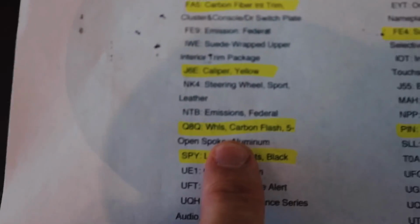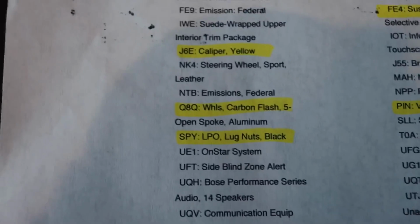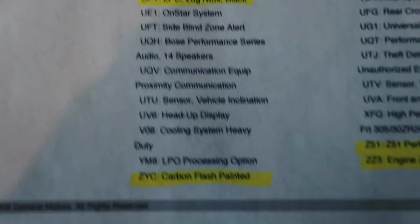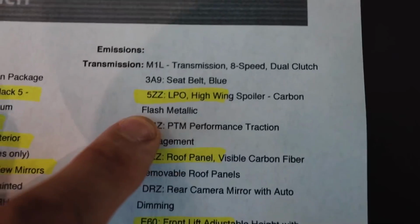And then for my second set of wheels, I'm upgrading the base wheels that are silver. I'm going to upgrade those to carbon flash, so I have two sets of black wheels. We're going to do black lug nuts. That kind of looks goofy without them. And then we're going to do the carbon flash painted spoiler. I kind of mentioned that up there. So you actually have two options when you do that. It's kind of goofy. And then we're going to do the high wing spoiler.